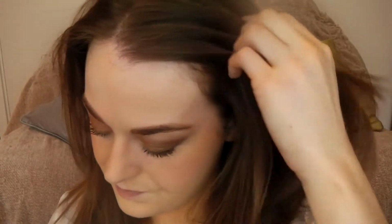Take a little bit up here as well, but I hope that you can see it if it catches the light at all, but it should just give a really pretty highlight. Now onto my lips, I'm just going to do a really plain nude lip because I think the eyes are quite strong enough.